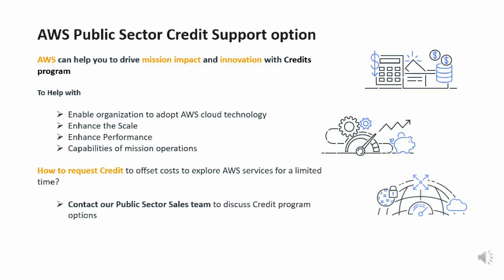One of those resources are our public sector credit support programs that reduce your AWS spend for services that you utilize using a specific AWS account. It generally works by offsetting the expenditure per billing cycle. For example, if you have $1,000 in credits and spend $100 a month, the $100 will be offset per month until the credits run out. We want to help you drive mission impact and innovation with these credits.